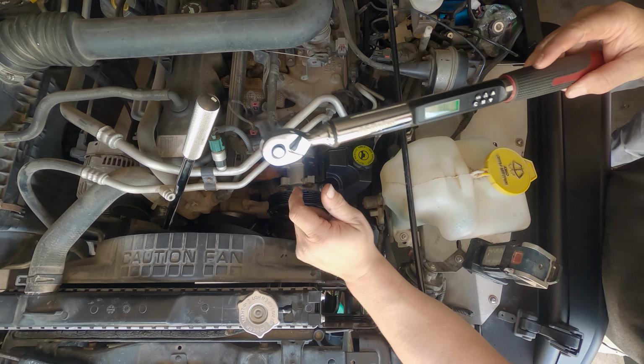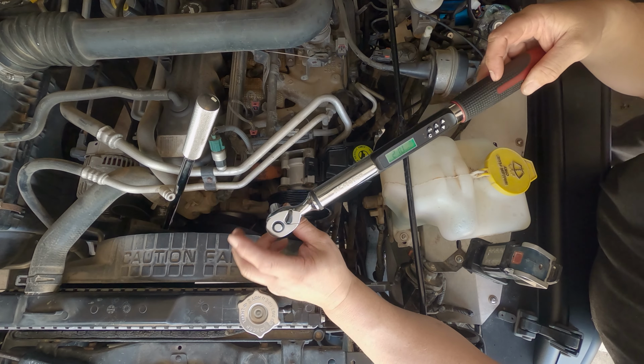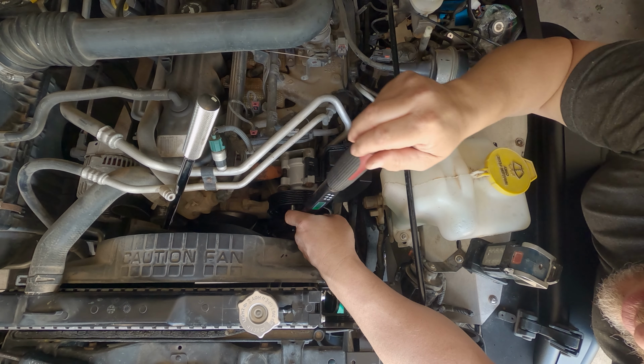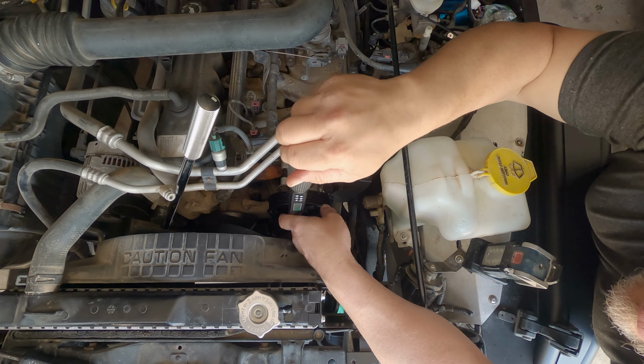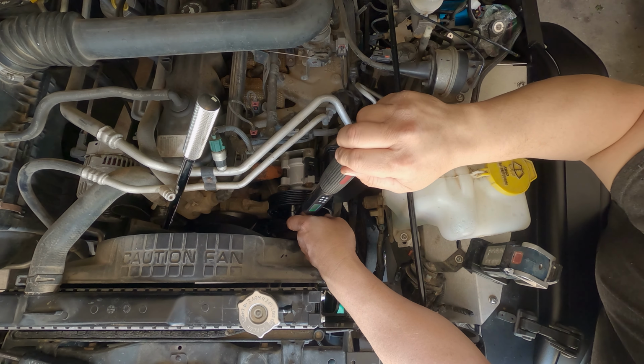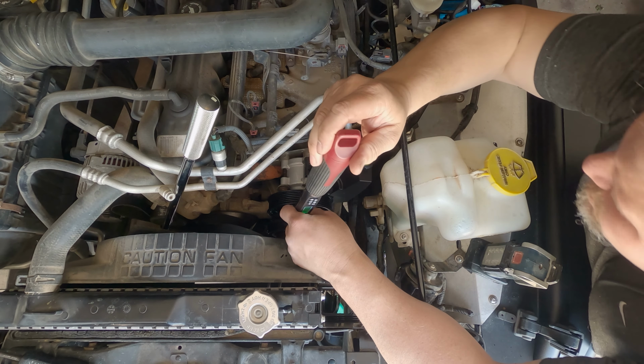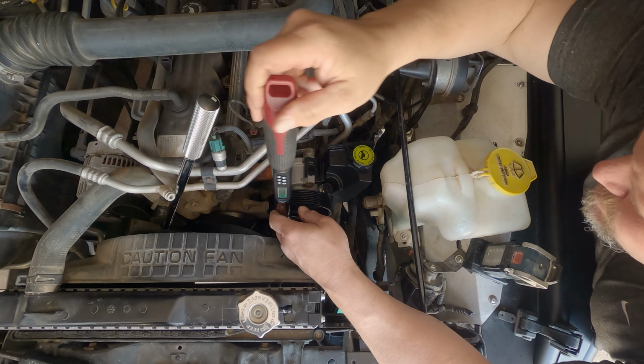All right, so it says to go to 21 foot-pounds. 21's probably right. It is right.